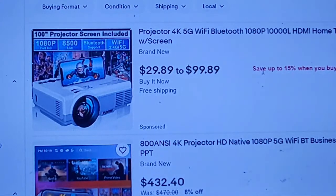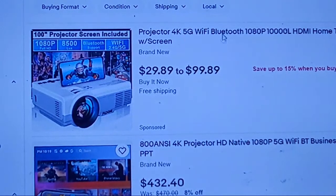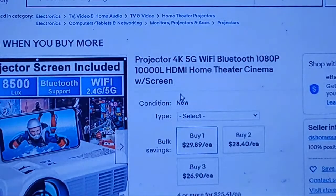But this is what they're going to run into. These nightmares. Now, not so bad. They're like $29. If you buy more, like 20 to 100, I don't know how that works at the end of the day. But let's click on here and see what we get.